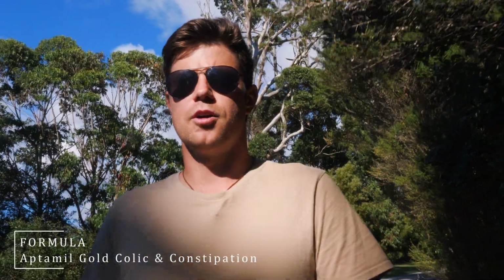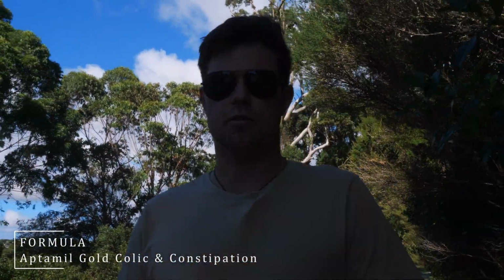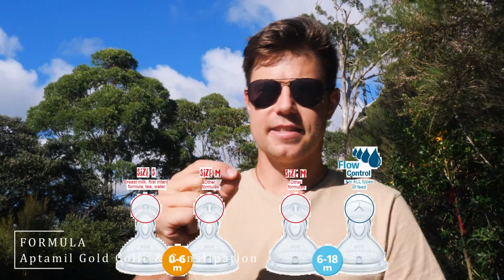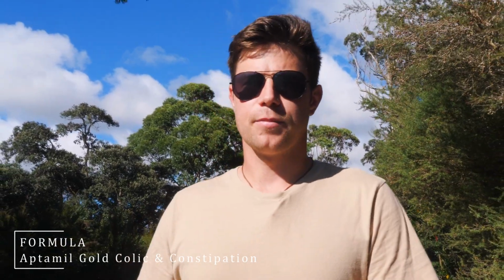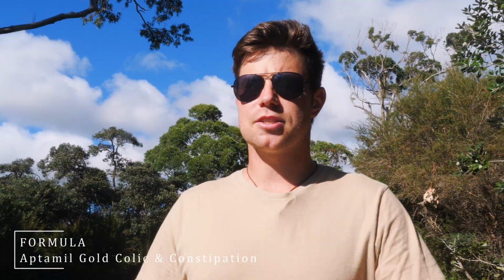We've been using it for over 3 months now. It is quite a thick formula and required a level 2 teat from the Dr. Brown's bottle, which means it just required the teat to have a bigger hole in it because of the thickness of the milk. But I'll tell you that it's been a blessing, especially for my little girl. She burps as soon as she finishes eating now, she doesn't cry, and there's no more wind build up in her belly, so she's happy.